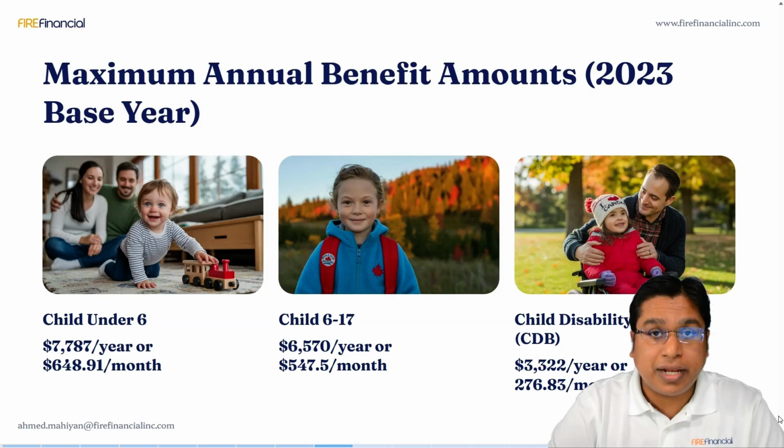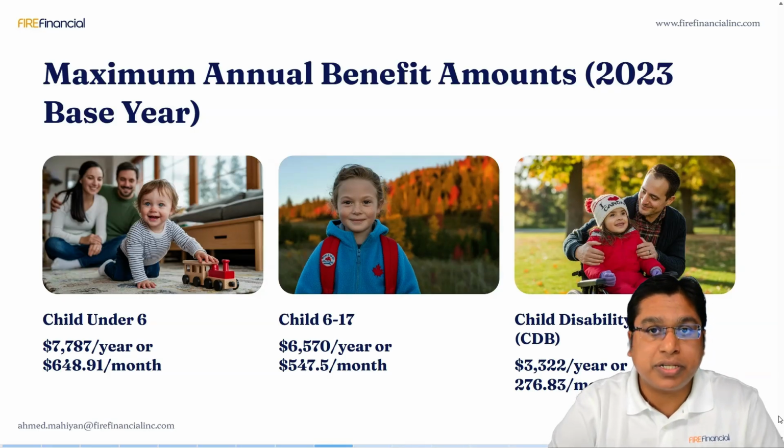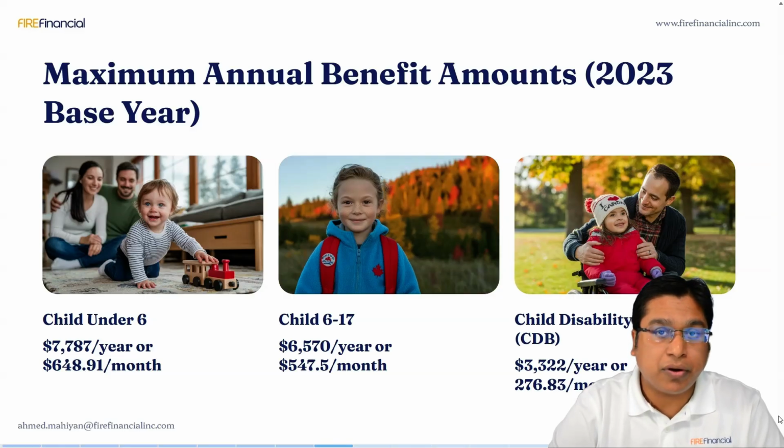Now, let's talk about how much you can get from the Canada Child Benefit. It really depends on the age of the child. The basic idea here is that the younger the child is, the costlier it is to raise because of different costs. For example, younger kids have more expenses, such as diapers and formula. So it's more costly, and sometimes you have to send the kids to daycare. So the government wants to give a little bit more money for younger kids.